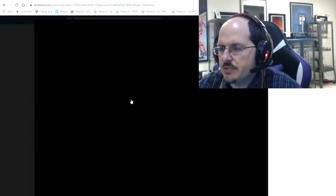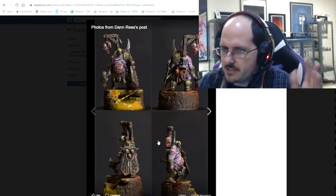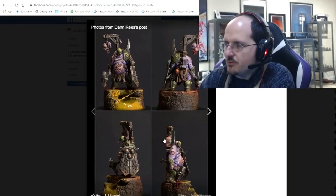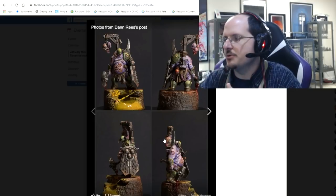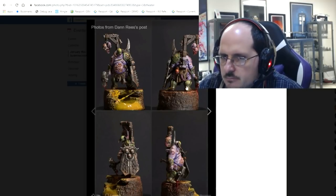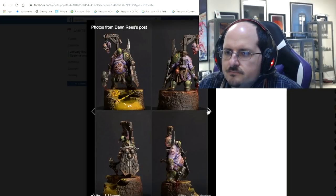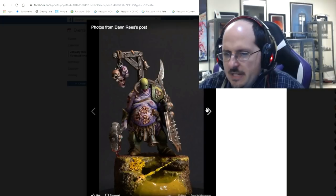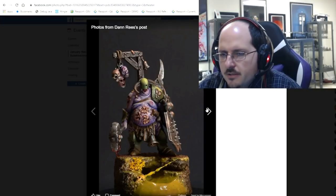Sure. So the answer is don't glaze light colors. That's the easiest answer. Paint them rather strongly and then glaze the midtones and other colors down. That's the short answer. So apply your 1 and 2 and then glaze down. That's the answer. Great, great all over shot. I like that. Yes, the base didn't turn out exactly great. I agree with that.